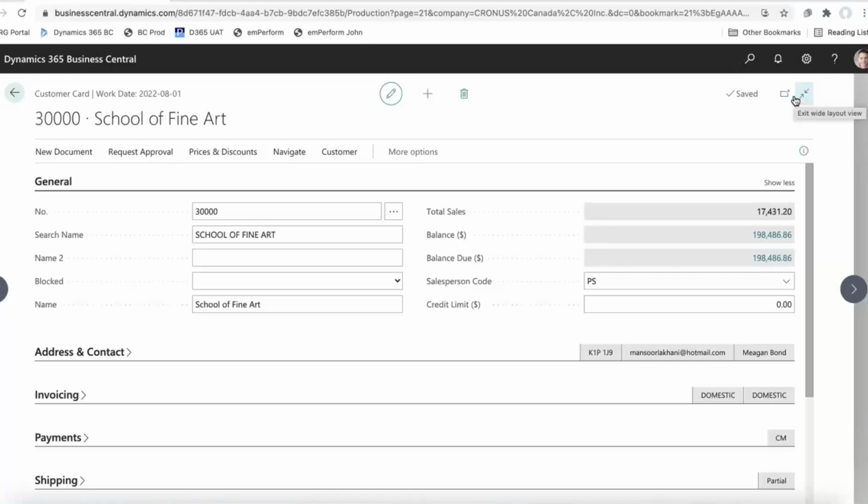We don't have users looking at screens with a whole bunch of fields they're not using. That's not a thing anymore. And because that's not a thing, it really helps with the overall user adoption. You'll see your users actually get onto the system and get it a lot faster.